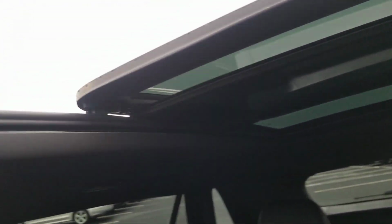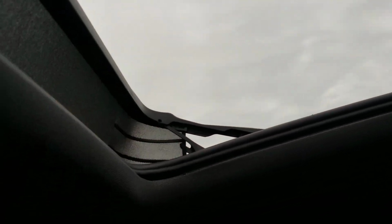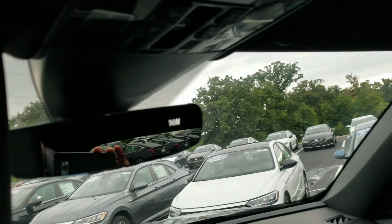Up above here, there's a black headliner in this one. Look at that panoramic sunroof. That's the power sunshade going back. Sunroof opens up. Pop-up windscreen right there. And there's a lookout, and it covers the entire cabin. The second pane of glass does not move, just the first. I'm going to go ahead and close that up. Could rain any second here.